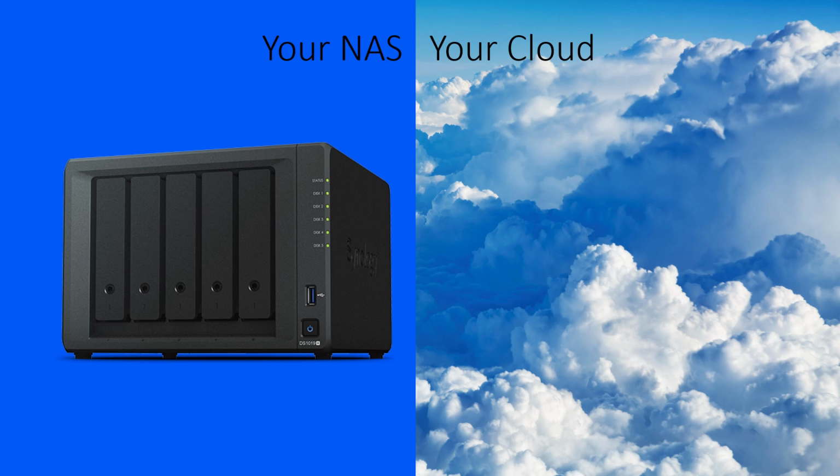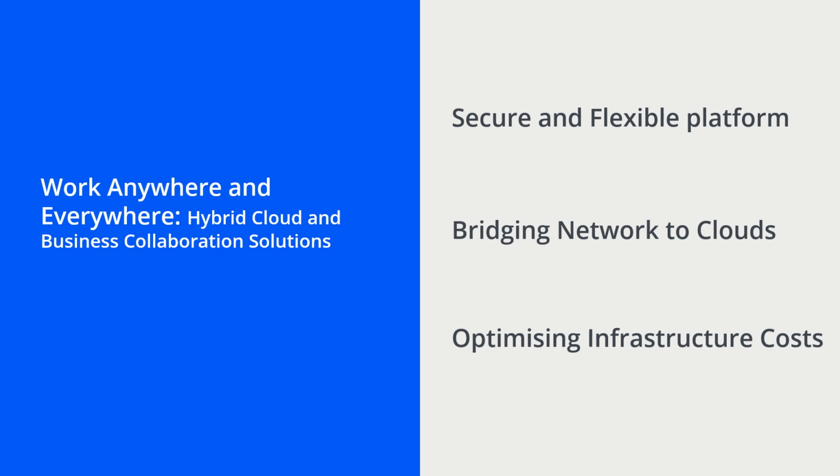Right, I just skipped a slide. Synology is designed to be your own private cloud. Again, that's what we've been doing for 16 years, since our first NAS in 2004, and in recent years we've made it possible to make it a hybrid cloud. The benefit is, you don't have to choose between security and flexibility.